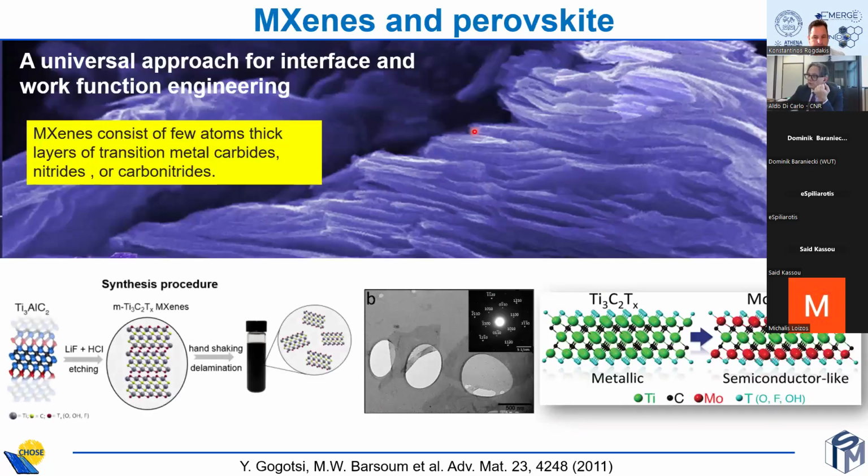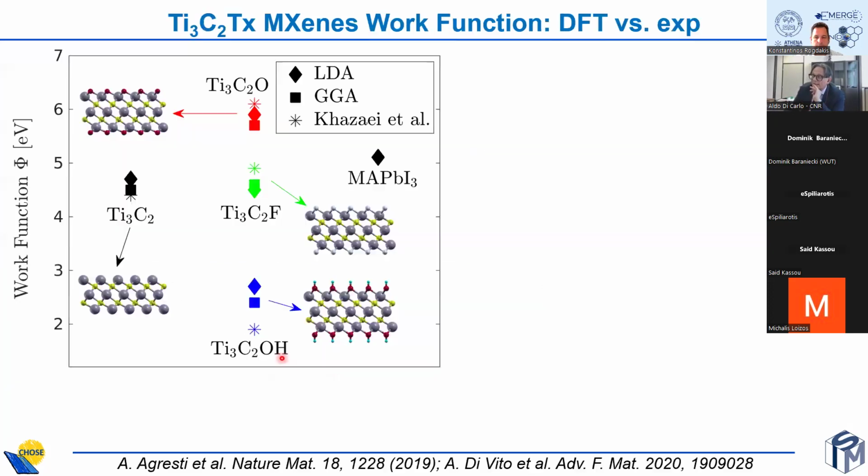You see, I can show you here some of these materials. These are flakes. You can see the TEM image. These are flakes of titanium carbide MXenes, and MXenes could be semiconductor or metallic. Usually they are metallic, but you can also create semiconductor-like ceramic material, and they have very peculiar properties that I would like to show you in the next slide.